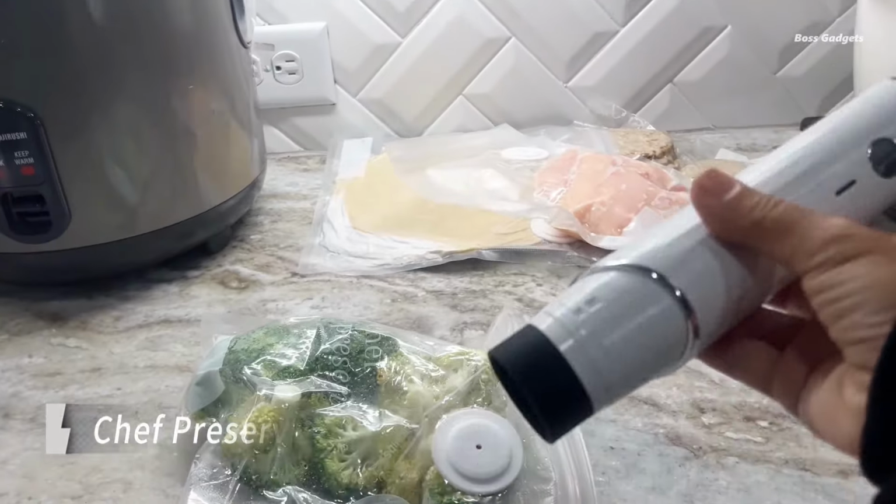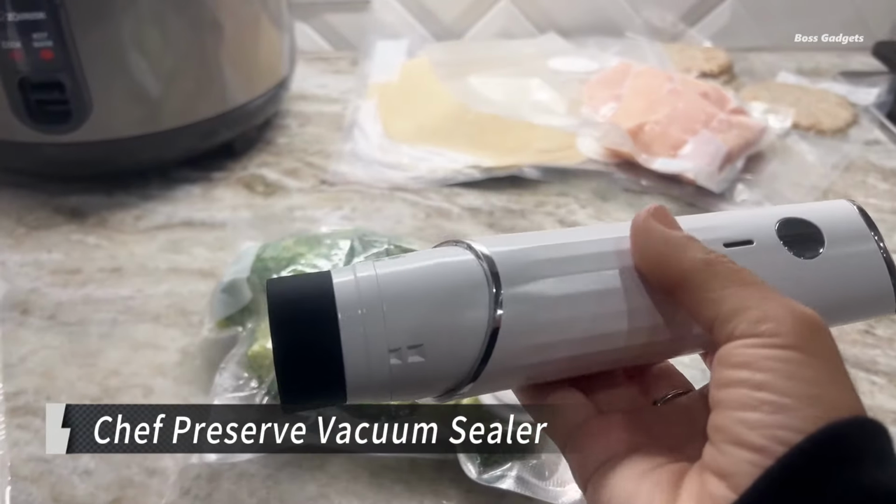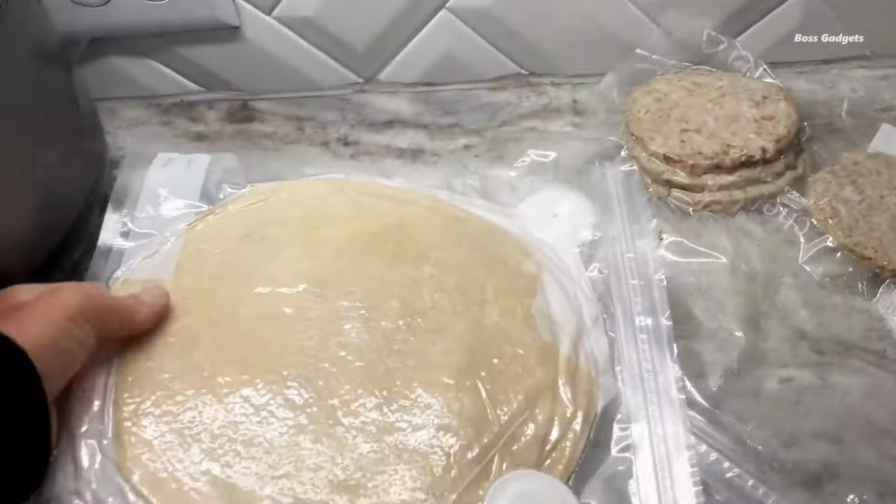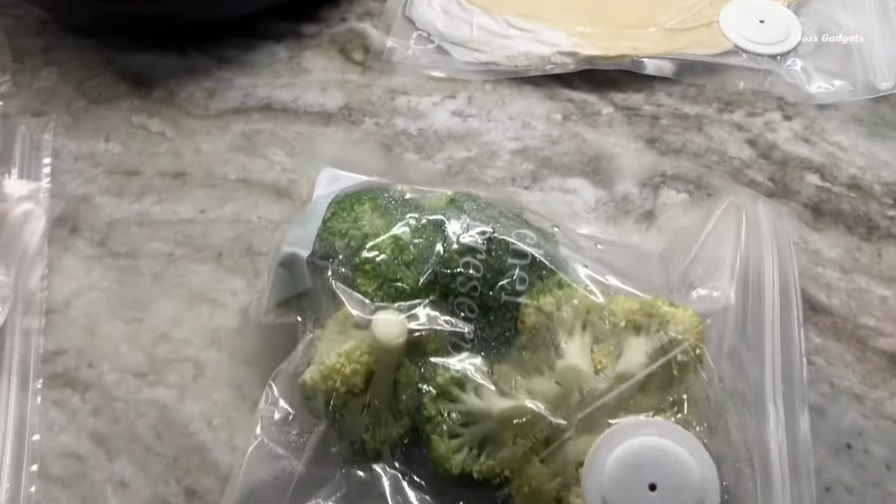The vacuum sealer that keeps your food fresh 5 times longer than traditional storage methods. Say goodbye to food waste and hello to savings. This powerful yet compact device is incredibly easy to use.